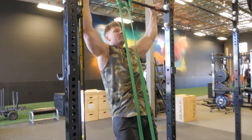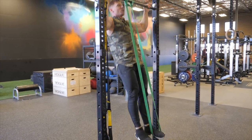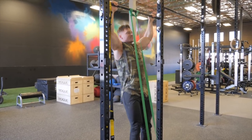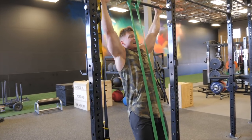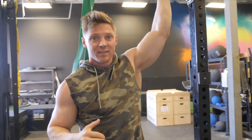As you can see here, this makes it a lot easier. So if I could only get about 5 or so and needed to do 15, this band would be just about perfect. But you can see that it helps me throughout the entire movement. But I can do 15 pull-ups, so I have my next set.